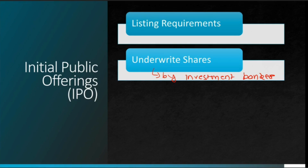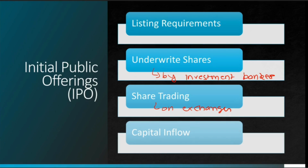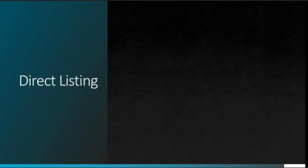If the IPO goes through, the company goes public and its shares can be traded on exchanges. And the IPO proceeds can be used by the issuing company as capital. The next method through which a private company can go public is through direct listing. Now, what is direct listing?